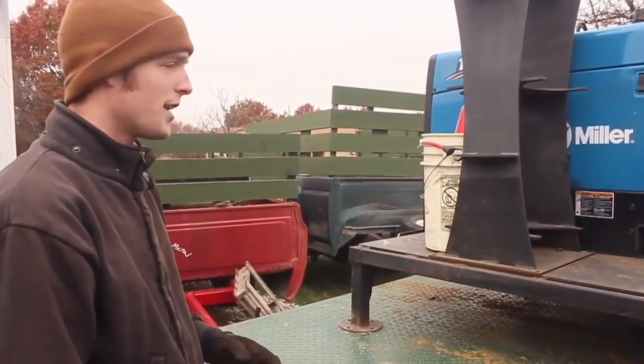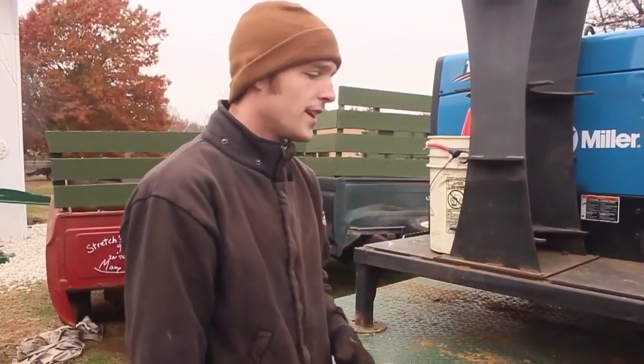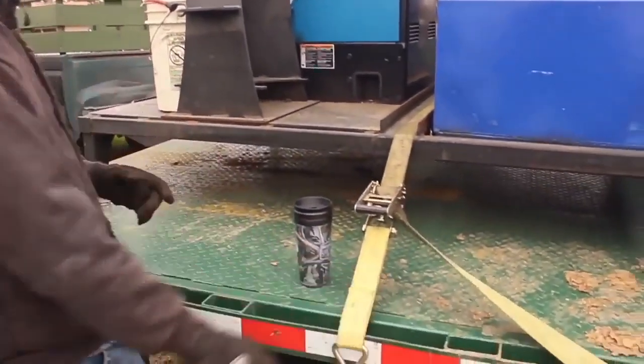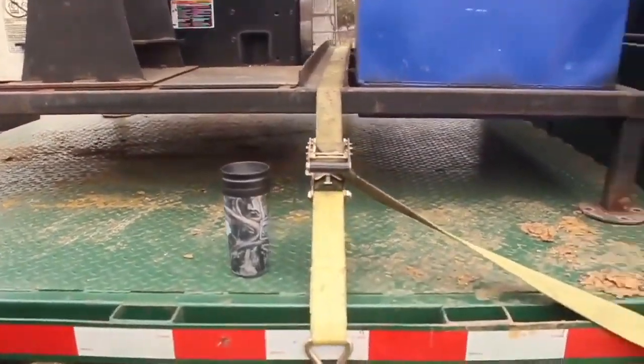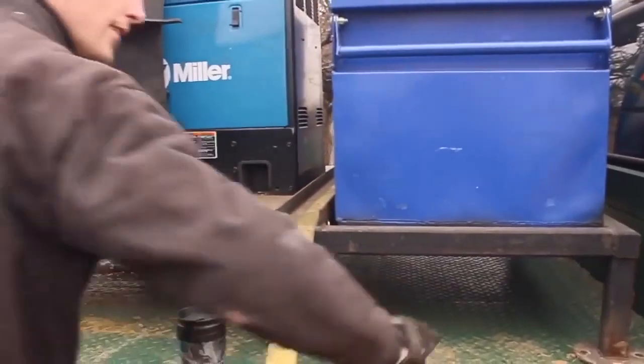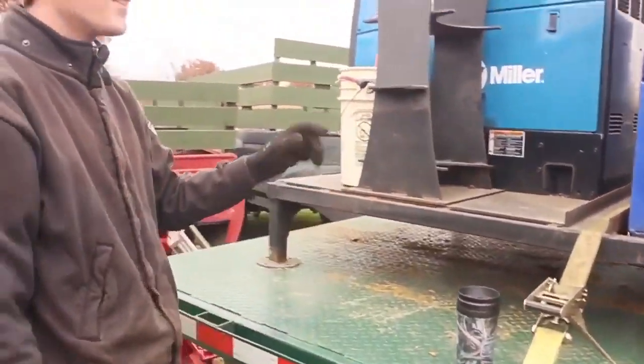The other thing that I really like about this system is, as you can see, it's just secured in place by one large heavy-duty strap here. So when I go to load and unload this skid, all I do is take the forks on my tractor, scoop under this thing, pick it up and set it aside.